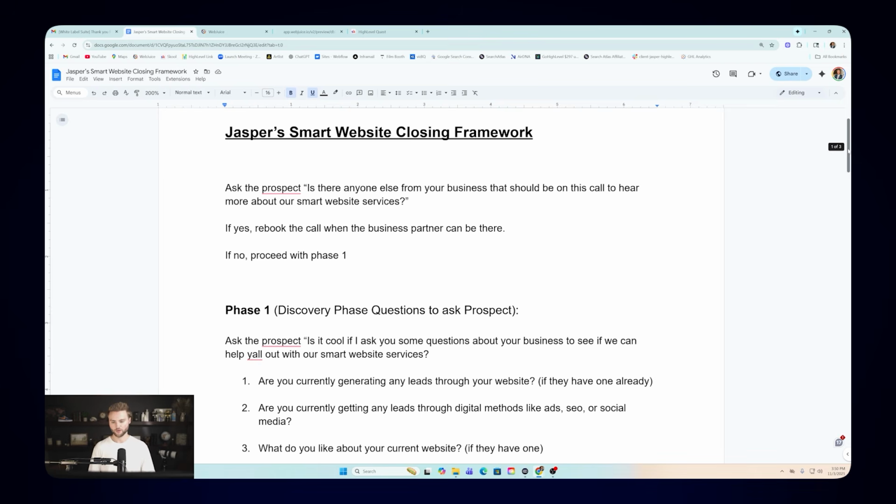The closing framework starts by just asking the prospect, hey, is there anyone else from your business that should be on this call to hear more about our smart website services? You just want to make sure at the beginning of the sales call, everybody is there that's supposed to be. If there's somebody that's not there, then you want to rebook that call when the business partner can be there. But if they're like, nope, there's nobody else, just me, awesome, proceed with phase one.